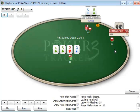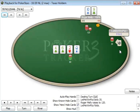So I think this is definitely an opportunity where we can raise to 120, and like I said before, there's 115 in the pot, so if he's folding more than 50% of the time here, this is a plus EV play to make. And I'm pretty sure that if he doesn't have a queen he's going to fold, and the chances of him having a queen I think are a lot less than 50%, especially with the sizing that he's chosen on the turn, and sure enough we get the fold.